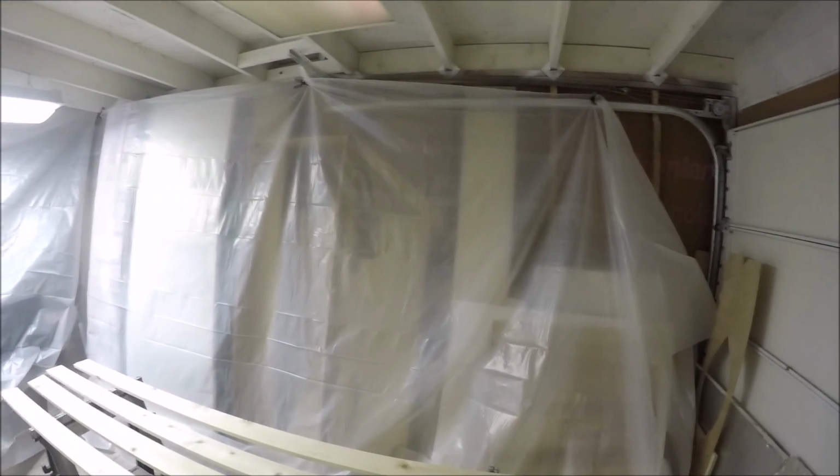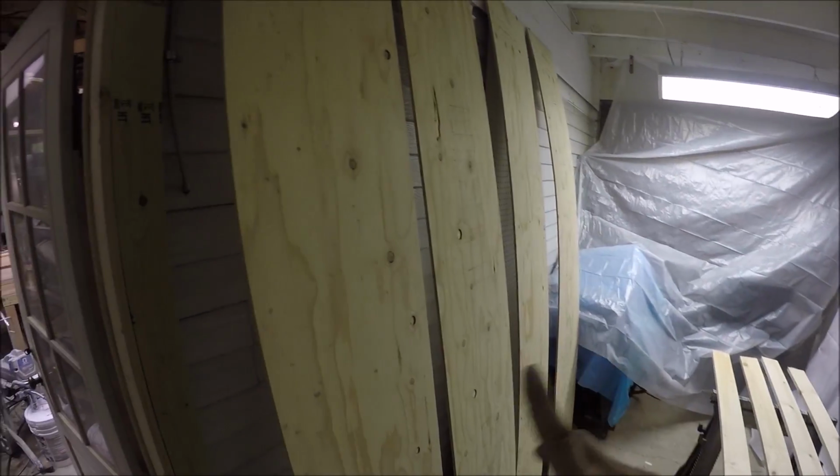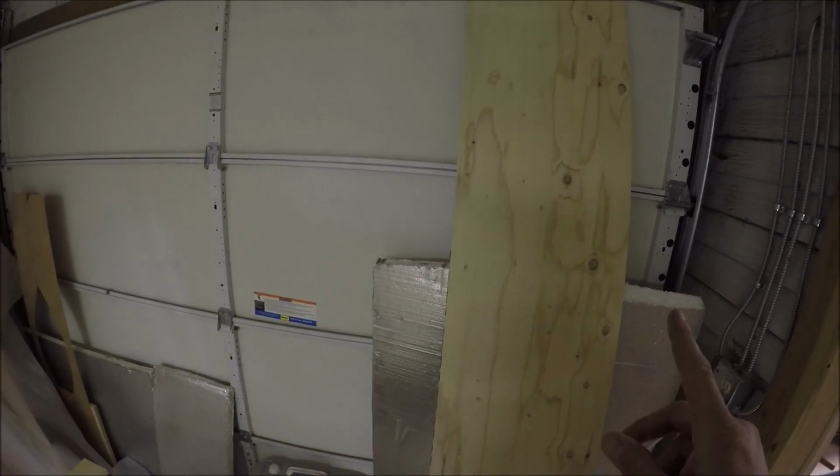This is how I have my paint room set up right now. This keeps all my spare materials clean, the welders are covered. So I've got 4 pieces of soffit here, 4 pieces of fascia, another piece of soffit here.